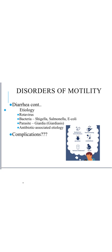We have bacterial causes like Shigella, Salmonella, and E. coli. These are passed by food contamination, but also water as well, and it can be spread by fecal-oral route. We have Giardia, which is a parasite.